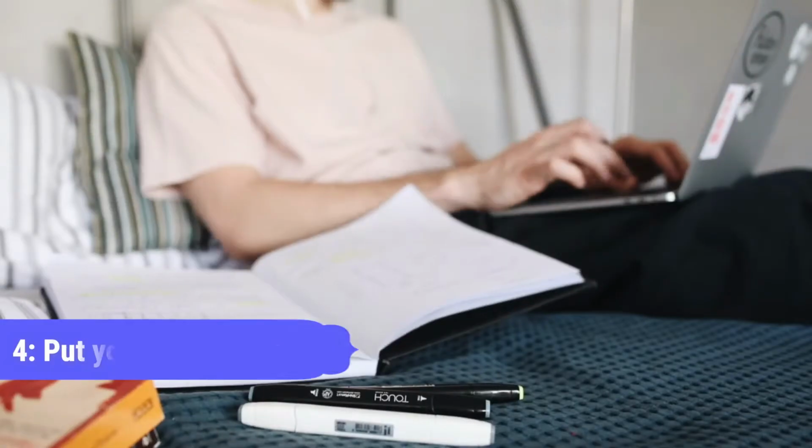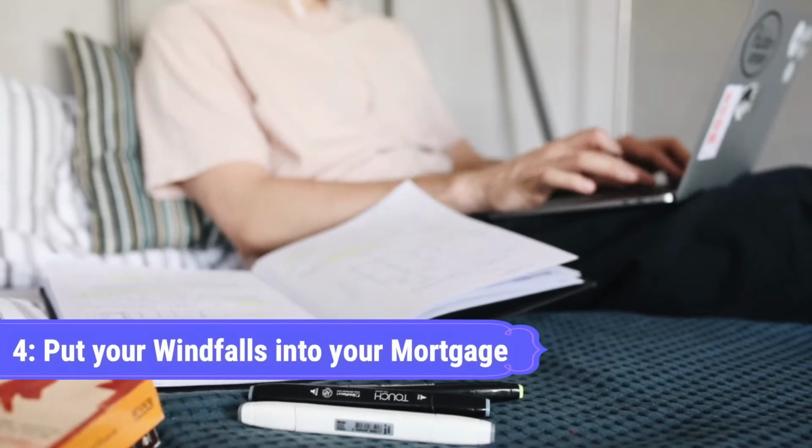Based on our example of mortgage numbers above, you'll pay your mortgage off a year early, saving over $7,000 in the process. How much could you save if you took your Starbucks money and added it to your mortgage payment each month? According to a recent report, the average American spends $3 a day on their coffee. That's around $90 a month added to your mortgage payments, which will save you $25,000 in interest and 4 years on your loan's life. Number four, put your windfalls into your mortgage.